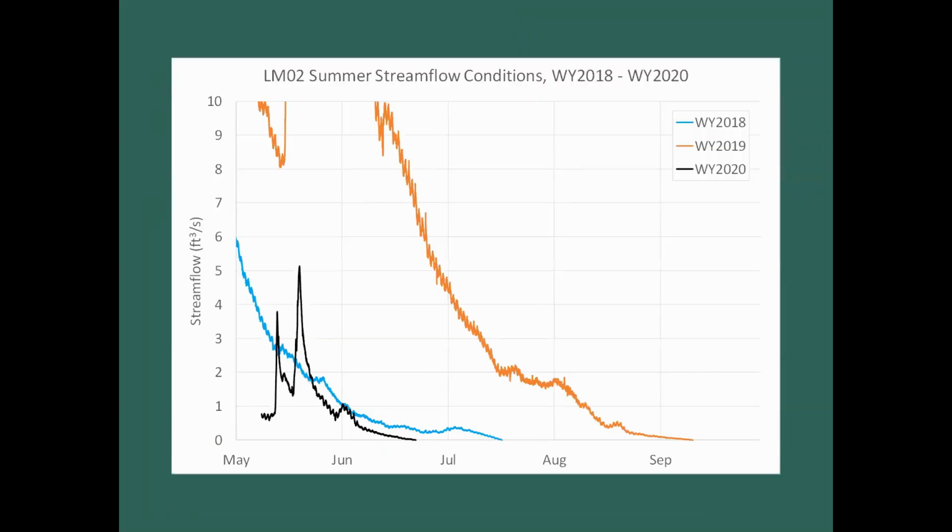This next plot gives that low stream flow a little bit more context of the past 3 years. This plot shows our 3 years of monitoring data from LM02, our upstream gauge. The black line here shows the data that I just showed plotted against the two hydrographs from the previous years, water year 2018 and 2019. 2018 was a dry year as well. We can see that flows receded in a similar manner to this year, dried out in about mid-July. Water year 2019 was the wettest year of our study, and we saw flows holding on until early September at this site. And again, 2020 was the driest year with flows disconnecting in mid to late June.